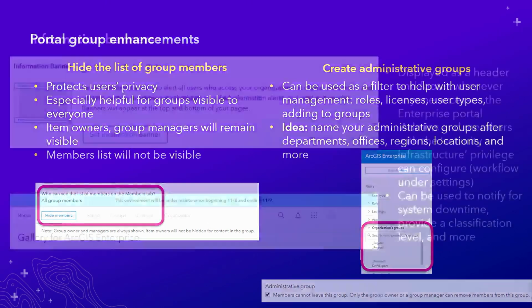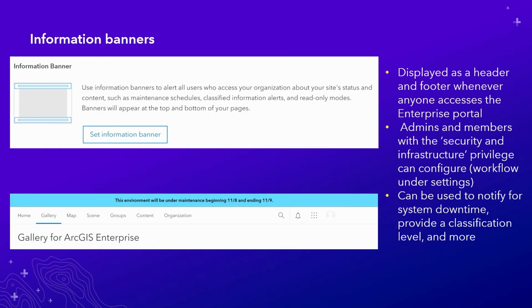The information banner also came out at 10.8. This is displayed as a header and footer wherever you access your data within the Enterprise portal, whether that is the home app, the gallery, the map viewer, the scene viewer, groups, or content in your organization. Admins and members with a security and infrastructure privilege can configure this, and it can be great to notify users of system downtime, provide a classification level, and more. You can even choose the colors, make sure it's got a high enough contrast. Maybe you want this nice mellow blue. You can choose high traffic cone orange, depending on what kind of visibility you want to bring to this information banner.